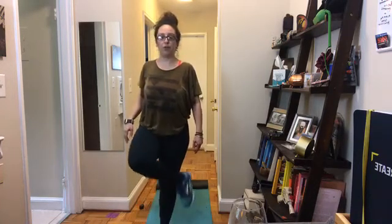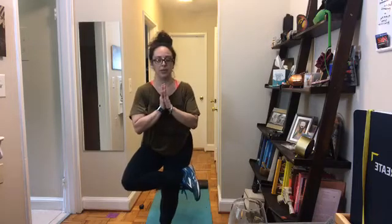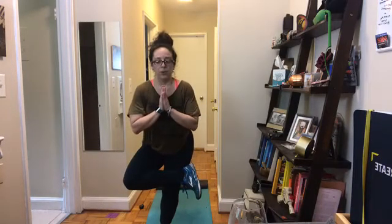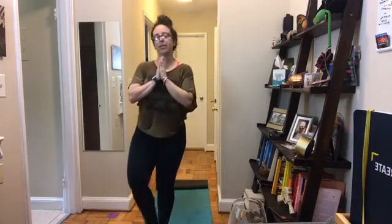Bring it forward, figure 4 stretch, sit your hips down, keep the weight in your heels. Can you lift your chest up as you point that left knee down towards the floor? 3, 2, 1. You made it.